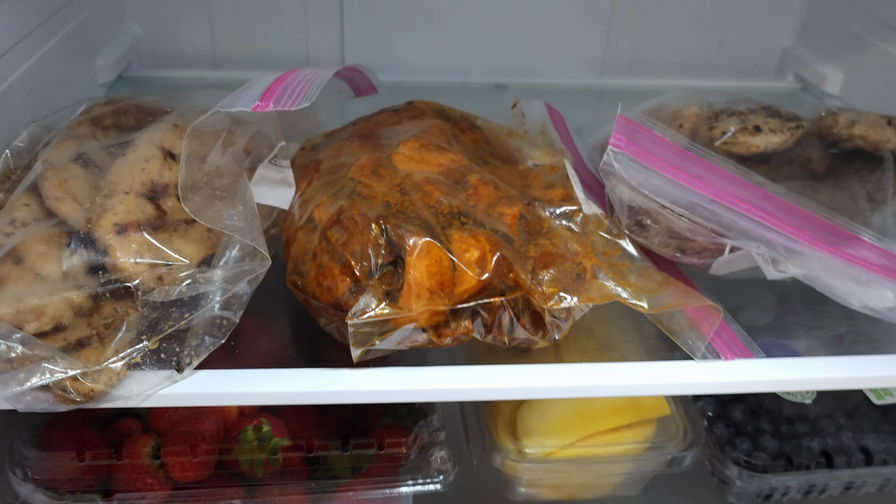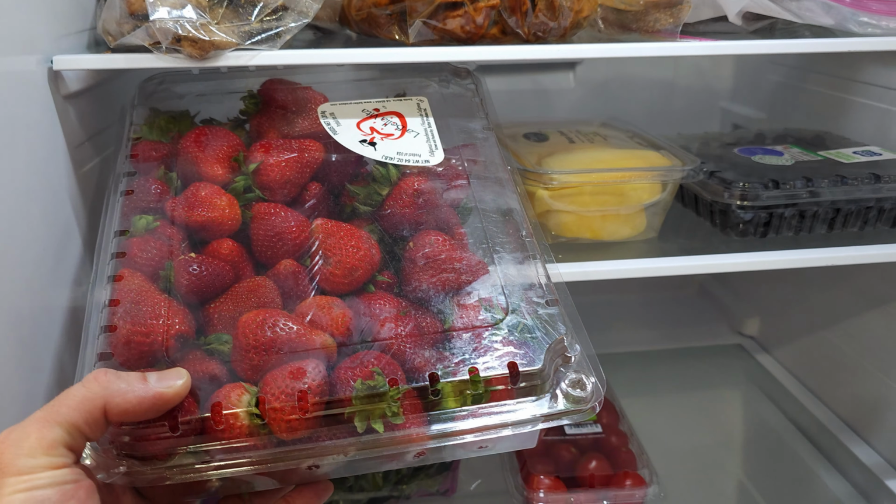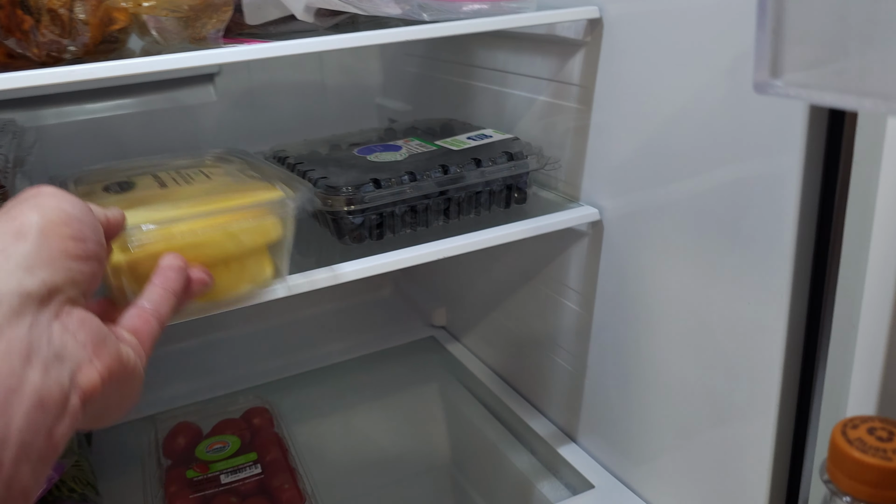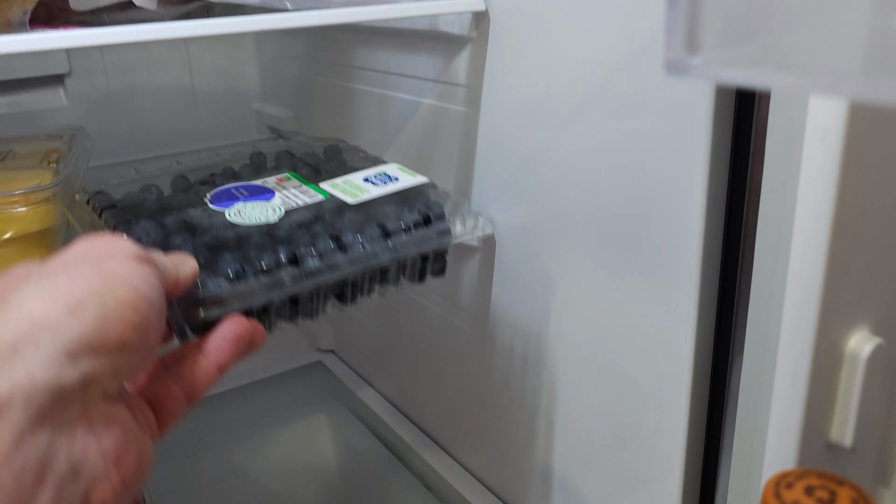So protein stuff. And then again, I stopped at Trader Joe's and Target. So Trader Joe's had this massive thing of strawberries. I will blow through this before the week is over for sure. And then we got cut mango and we got blueberries.